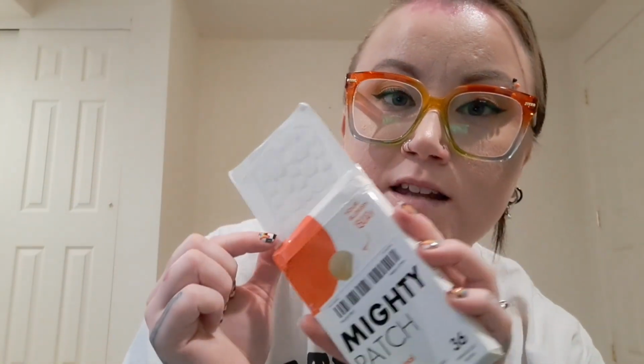These are for blemishes. It comes with 36 of them, and they're little dots, like so, if you could see that. If you're breaking out, you just take one off and stick it on the breakout, and it pretty much helps make your breakout go away. I highly recommend trying these if you have not tried them. I've gotten a few from the dollar store as well, which worked out just the same.